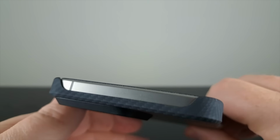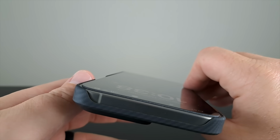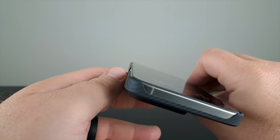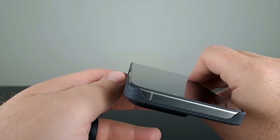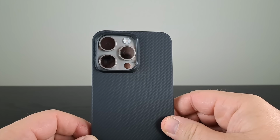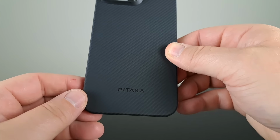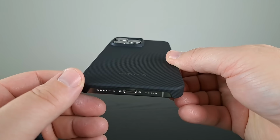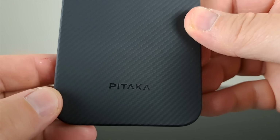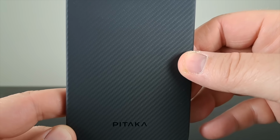So let's talk about grip and feel in the hand. I had two complaints the last time I reviewed a Pitaka case, and I'm happy to say that neither one of those complaints holds true this time around. The last case I reviewed felt a little too stiff, almost plasticky. They've done something to make the case feel softer in your hand. Additionally, there was more of a lip around the front of the case, but the thin edges created hot spots and felt sharp against your hand. This year's case curves more around the edges, which prevents those hard edges and gives you a more comfortable feel in the hand.